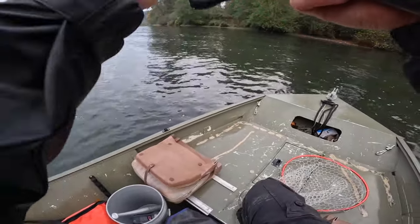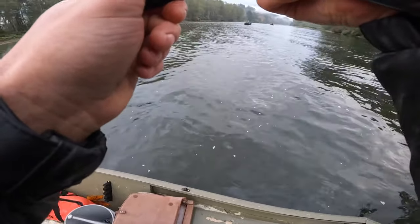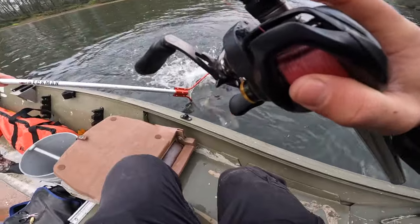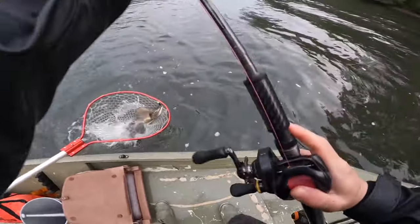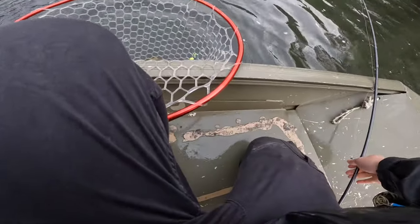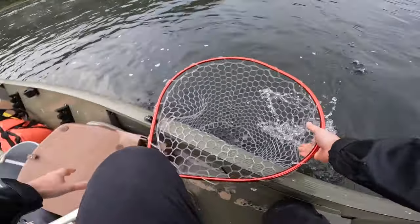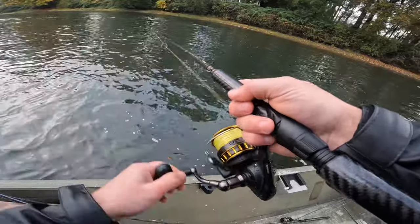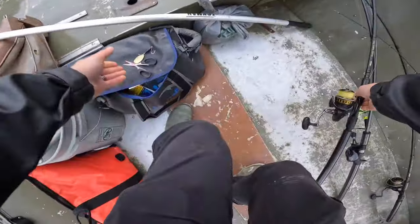Is it a pink or a coho? Pink, in the mouth on the coho jig. Nasty zombie. Fish, some eggs? Yes, let's go! Got a fish on.